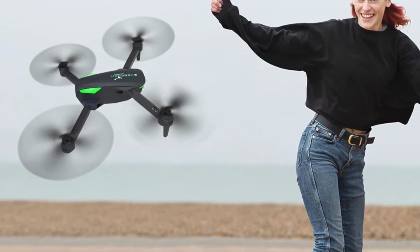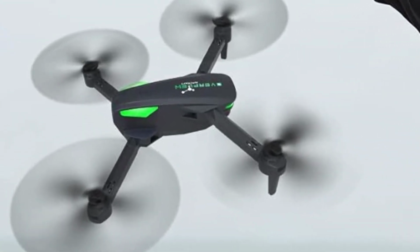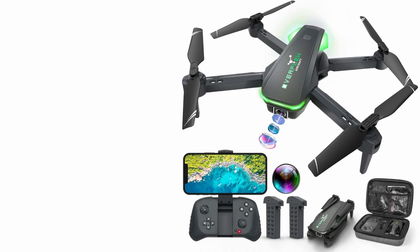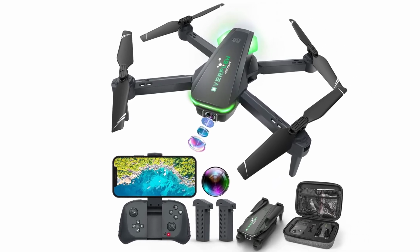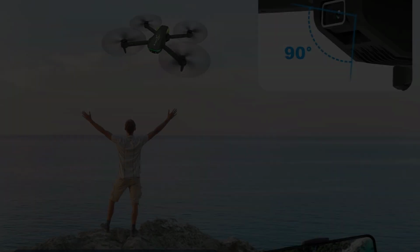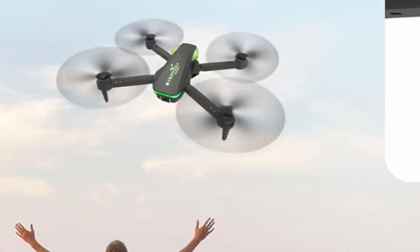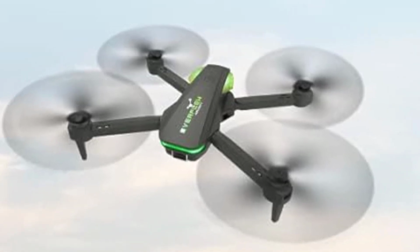In summary, the drone with 1080p camera is an excellent toy and learning tool for beginners and kids. It combines practical features like altitude hold and voice control with fun elements like gesture selfies and 3D flips. Its portability, safety features, and ease of use make it an ideal choice for capturing memories and exploring the joys of flight. Whether for outdoor play or as an educational tool, this drone offers a complete and enjoyable experience for kids and novice flyers alike.